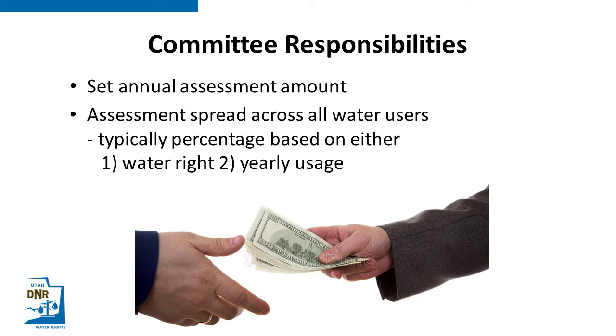Distribution systems have bank accounts with the state engineer's office. Once the budget has been set, the committee needs to see how much money the system has in its account, and in looking at how much it plans to spend, determine how much money they need to collect in the upcoming annual assessment.